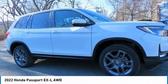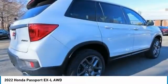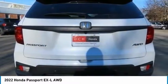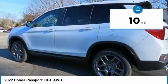The compact design lets you maneuver well through heavy traffic, while still having ample space to carry most anything you need. The Passport gives you the comfort of Honda reliability and quality. This vehicle has less than 100 miles.